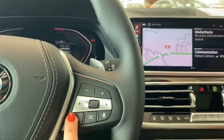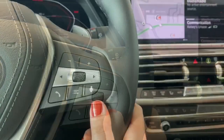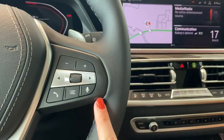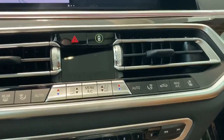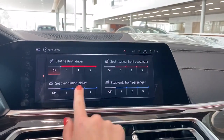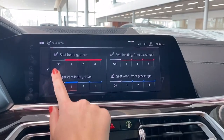Push this and it'll activate a call to the last person that you spoke to. This here is a voice commands button. So if you tap it just one time, it will do BMW iDrive or the personal assistant. If you press and hold it, it'll activate Siri. Over here, we've already talked about this one. These are your flashers. And then cooled seats here. When you push that, you'll have the option to make any adjustments that you want. You can have them both on at the same time if you prefer.